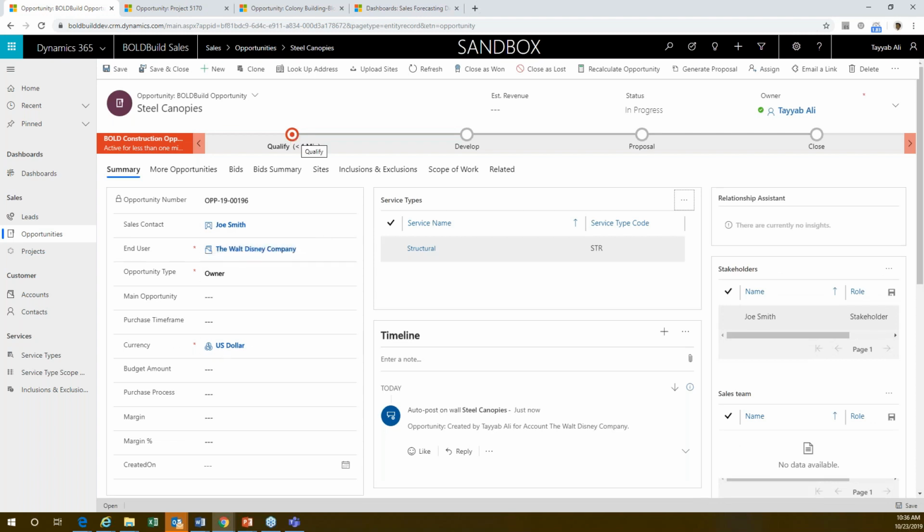So I'm in the qualify stage. As you see, these are the stages that I have. We've kept them generic on purpose. Like I said, we can change them based on your requirements. So I go in and I say, okay, they are interested in fabric and steel canopies in San Diego.